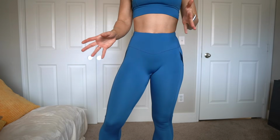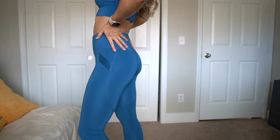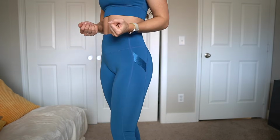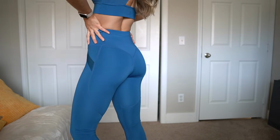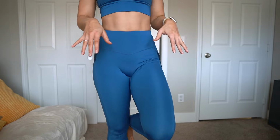I'm not a runner, so for me, these aren't going to be my top pick, but I do think that they are good overall. And I like the material that they chose. Just some performance materials really don't do well, but I actually like this one. Overall compression also is about medium to high, but again, they maintain that stretch.